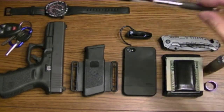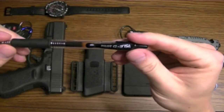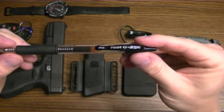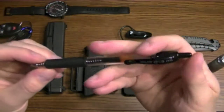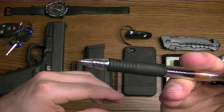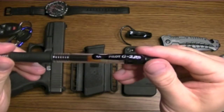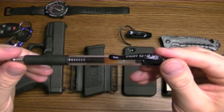Next we have the Pilot G205. This is my everyday pen I carry with me. I really like this pen because it has a very fine tip at the end. Should I need to write something, this is my pen of choice. I love these pens, they're excellent.